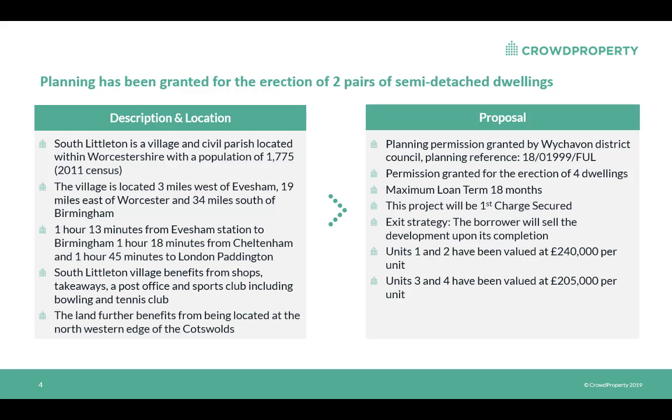South Littleton Village also benefits from shops. There's takeaways, a post office and sports clubs, including a bowling and tennis club. And the land further benefits from being located at the northwestern edge of the Cotswolds. That planning permission granted by Wychavon District Council, with the permission granted to build 4 dwellings.